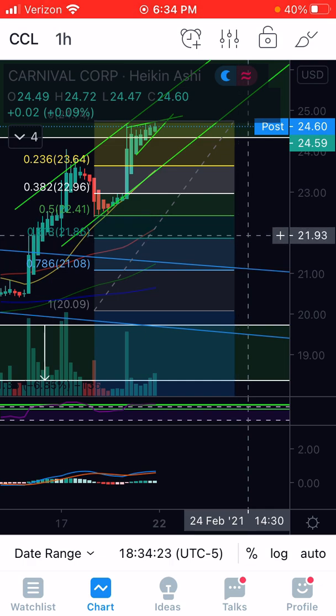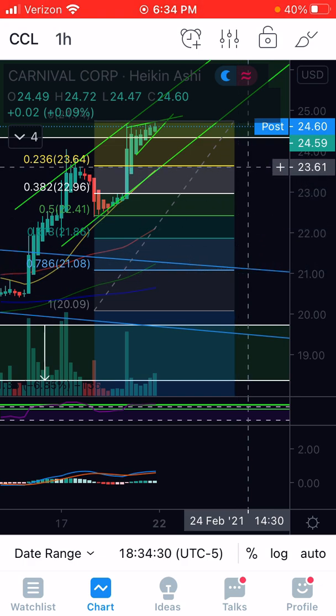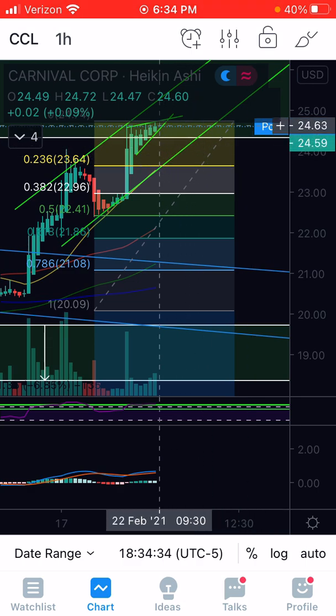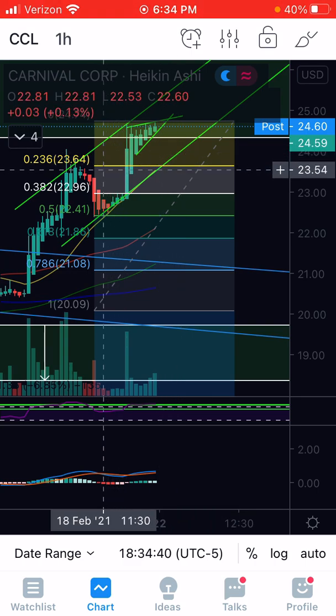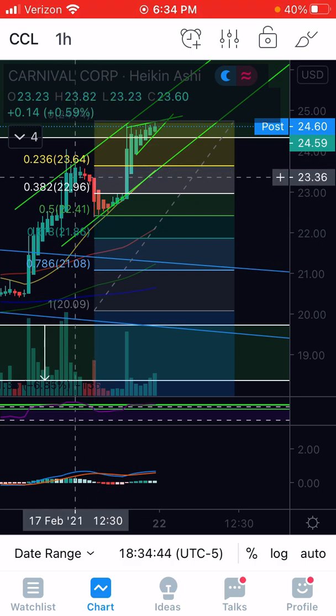Our 0.618 is at 21.86. And our 0.786 is at 21.08. And obviously 0.236, I don't know if I said that or not, is at 23.64. So that's kind of the area of the pullback I'm expecting off of this breakdown, and it's kind of right in line here. So I'd like to maintain this as support because, as you see here, we are wicking up to it on this hourly over on the left here.